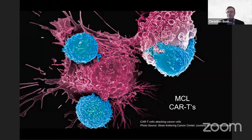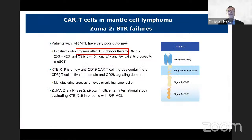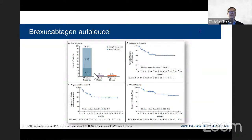So which other developments do we have, and do they play a role? Yes, they do. We have seen this very exciting concept of using CAR-Ts even first line, within a clinical trial of course, in ultra-high-risk patients with mantle cell lymphoma. But in relapsed patients, CAR-Ts are there now in mantle cell lymphoma. We have the ZUMA-2 study, which included patients who progressed after former BTK inhibitor treatment. This was the Kite product, the anti-CD19 CAR T-cell product, and it was a single-arm phase 2 multi-center international trial. And here are the data, and I think they changed the standard in some way for eligible patients with ibrutinib failure. It was published very prominently in the New England Journal last year.